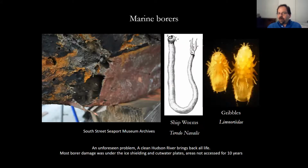These are, by the way, eating away the wooden piers of Manhattan. There are articles on it fairly often. It also ate away at our vessel. This is actually a mollusk. It's a bivalve. Go ahead, Stefan.